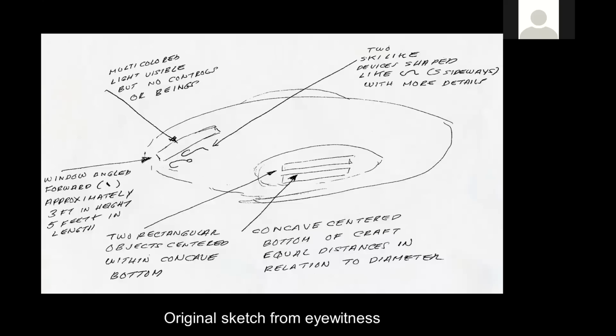Here's his bottom view. And you can see this S-shaped prong device. It almost looks like the rails on Santa's sleigh, or wrought iron he also mentioned, because I've got a new report from him. Concave center section, bottom of craft, equal distance in relation to the diameter. So there were these 2 rectangular devices built and integrated into this bottom concave section. Now we'll move on to the next slide here.